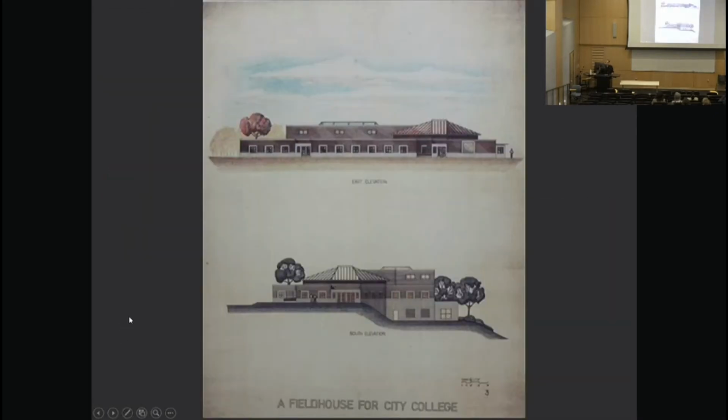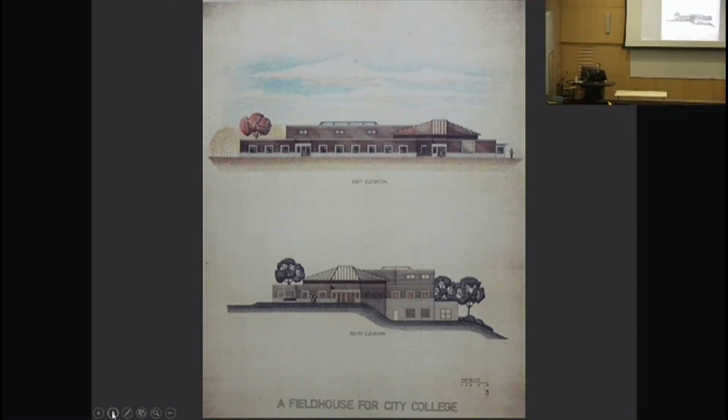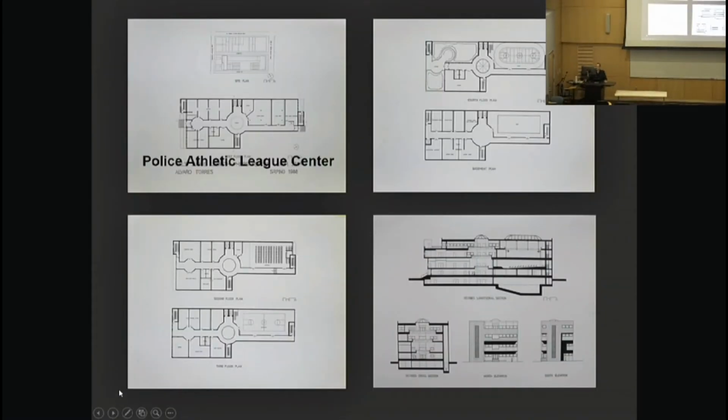A couple of years later, I entered the City College of New York School of Architecture, and obviously I started designing buildings. So I did this field house for the City College of New York. This is ink and Prismacolor. Below it is just ink. So I did get a lot of experience with pictographs. This is Police Athletic League Center. I can't remember where the site was, but anyway, these are the floor plans, and here on the lower section are the sections, and then the elevations.